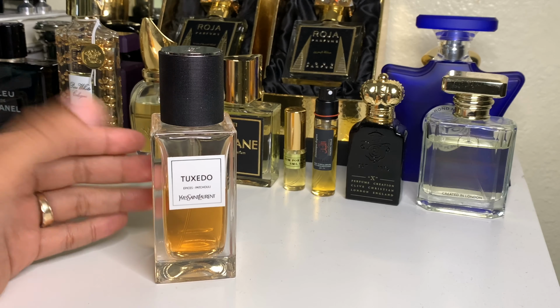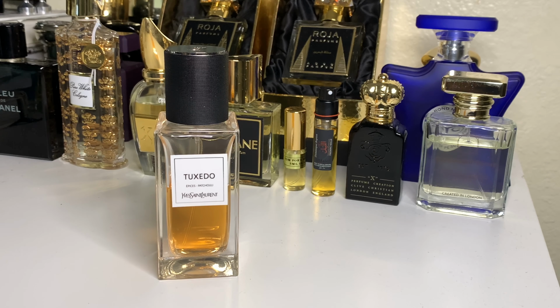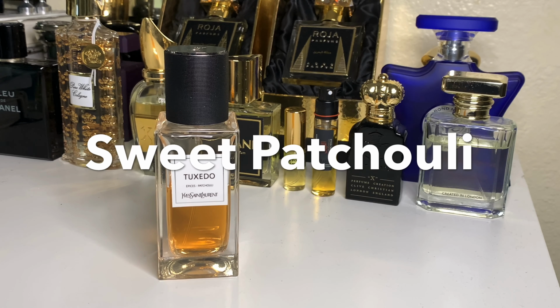So for me, Tuxedo is basically a very sweet patchouli, a sweet patchouli. That's what I get whenever I have Tuxedo on. And there is ambergris in it, so you'll have a little bit of an ambery scent that you can find on some of the Creeds. And again, like I said, I just mentioned Creed, right?